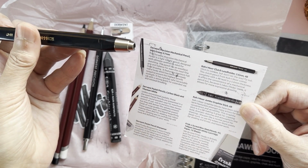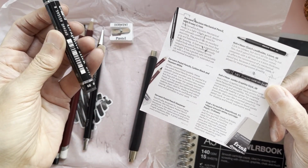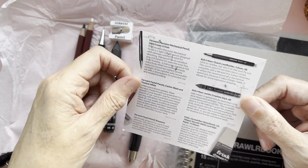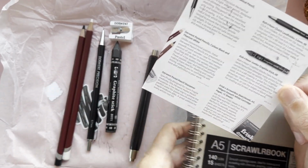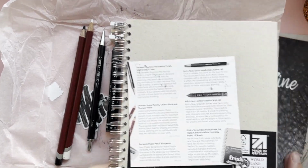And this retails at £8.99. And the graphite stick is usually £2.29 RRP, should I say, not RIP. Where did that come from? RRP. And then this little book, which has got 15 pages, retails for £3.99. So I think we've got a pretty good deal in there.